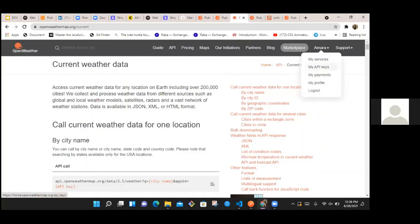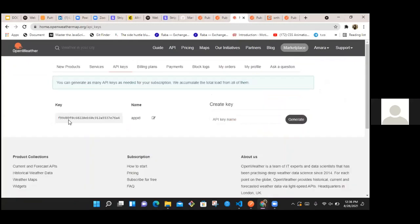Normally, I remember when I first signed up for this API, it gives you your API keys in your mail. So just go here, your API keys, and you find them. That's where you find your API keys.